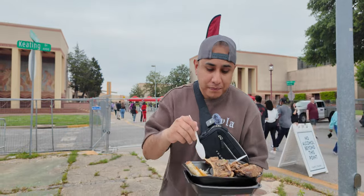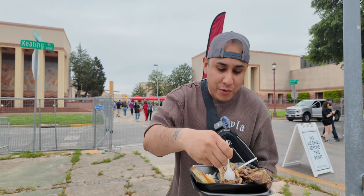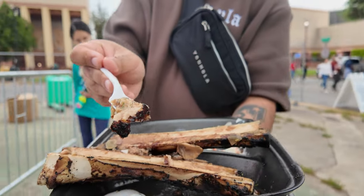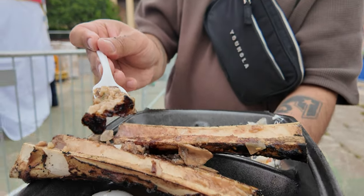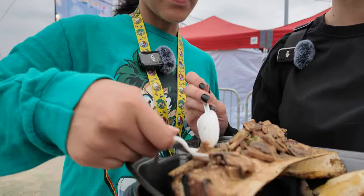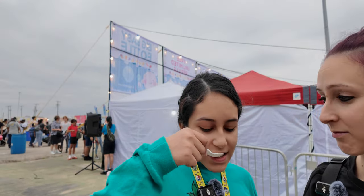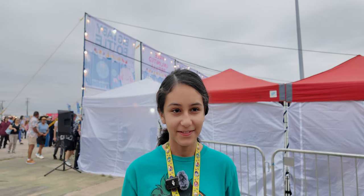5 out of 5. Wait, we're starting off with a five out of five. I can see why people might not like this because of the gelatin consistency and it's kind of fatty. It's good, 5 out of 5. It smells like French onion soup. It's meant to be gelatin textured, but it has crunchy bits in there. French onion soup, but as a solid, 4.5 out of 5. So close.